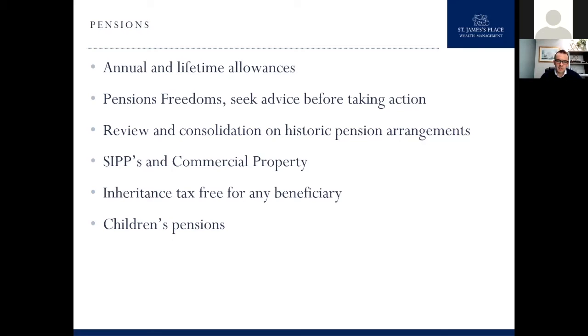You can access pensions at the moment from age 55, although from 2028, we're expecting that to increase to age 57. And it's basically keeping 10 years behind the state pension age. So you can access a quarter of the fund free of tax, and then the remaining fund, traditionally what was done was to purchase an annuity, but the annuity rates are now so low that the more modern way of accessing a pension would be flexible access drawdown, where basically you've got a pot that you've built up.